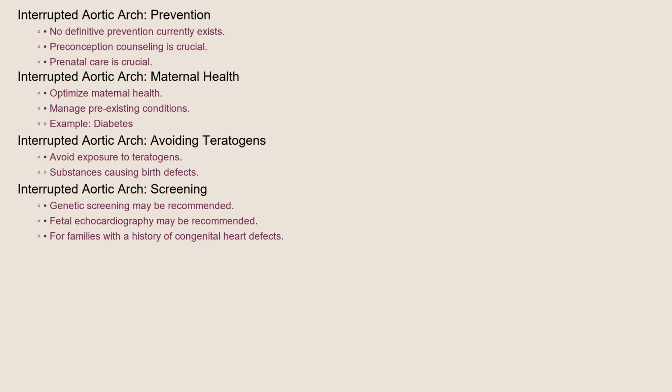Unfortunately, there is currently no definitive way to prevent interrupted aortic arch. However, preconception counseling and prenatal care are crucial. This includes optimizing maternal health, managing pre-existing conditions like diabetes, and avoiding exposure to known teratogens, which are substances that can cause birth defects. Genetic screening and fetal echocardiography may be recommended for families with a history of congenital heart defects.